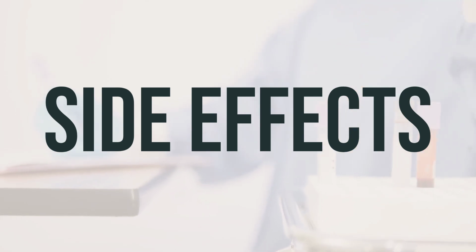And as always, if you notice any other effects not listed here, contact your doctor or pharmacist.